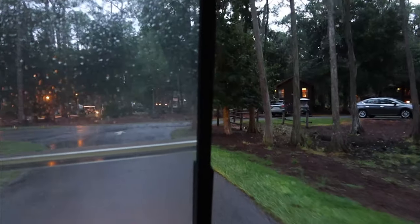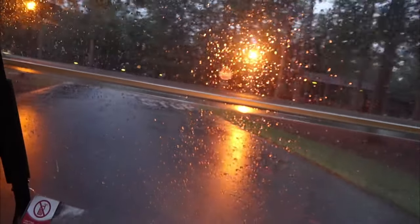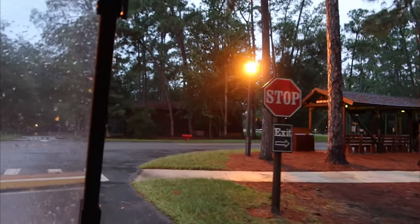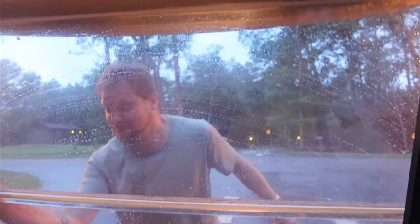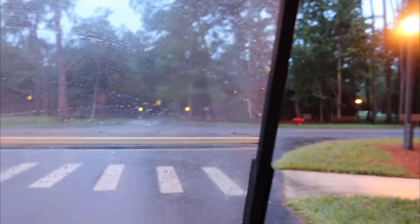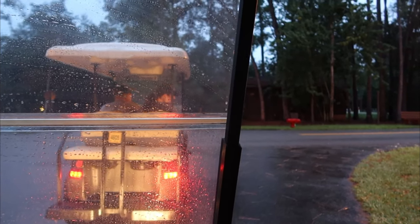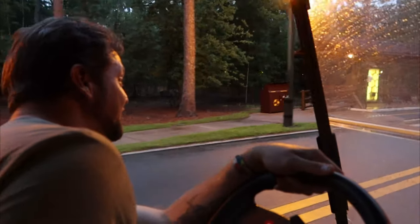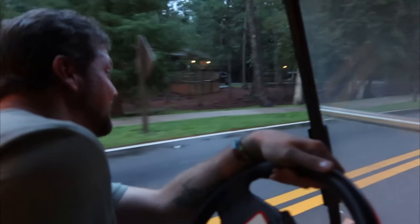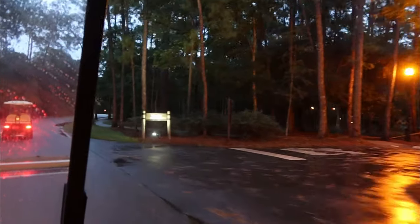We're on a ride around Fort Wilderness Campgrounds. It's rainy out and there's water everywhere. It rained a little while ago. Window wipers. All right, okay. That probably made things worse. Nice to kind of show everybody around the campground area.